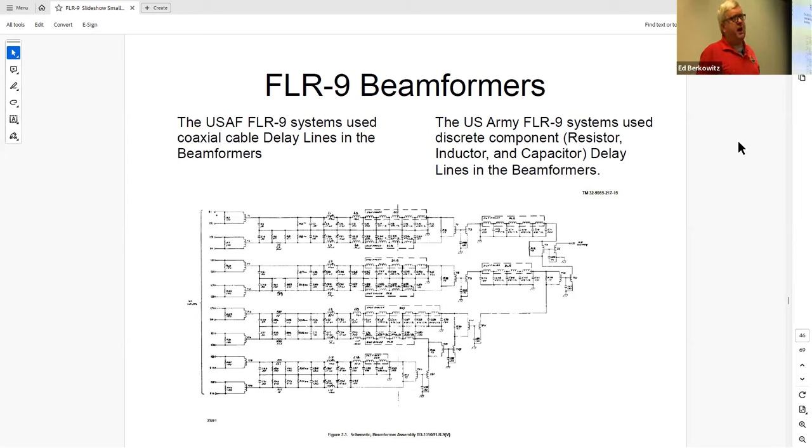The Army, of course, decided they were going to do it a lot simpler. They were just going to take dozens and dozens of inductors and capacitors and resistors and build a combiner network like that. Now imagine having to have 192 of these things to sit there and align and ensure they're all matched and phased together properly. You want to talk about a maintenance job, keeping that thing running and adjusting it and aligning it.